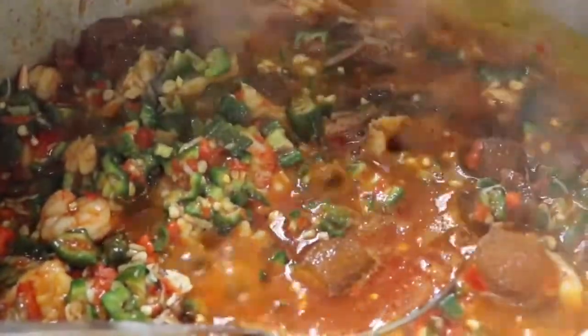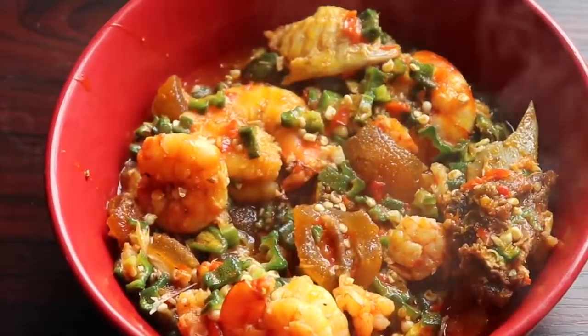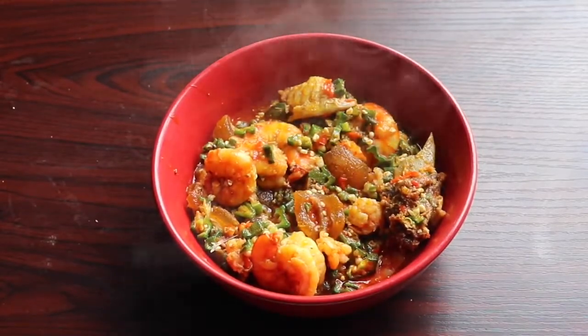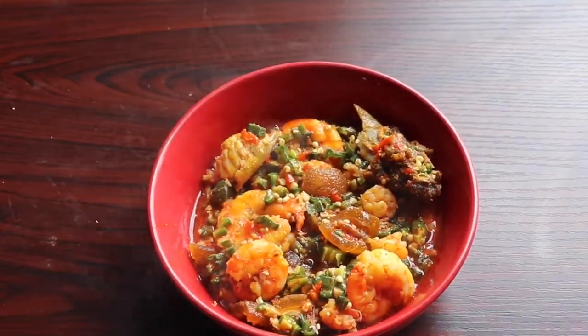So this is a good zoom at what my seafood okra looks like. I mean, once you eat this, you feel like you're in heaven. So see the beauty of my seafood okra. You can't tell me this won't go down well. That's why I prefer chopping your okra rather than grating. Feel free to dig into your seafood okra.